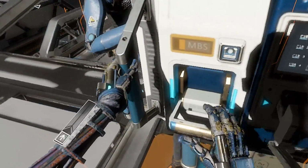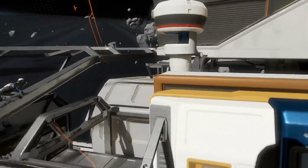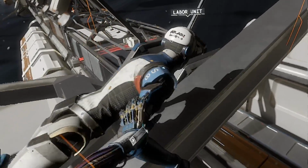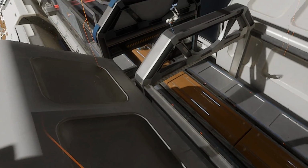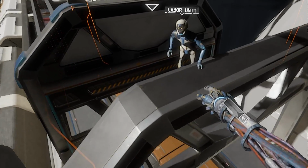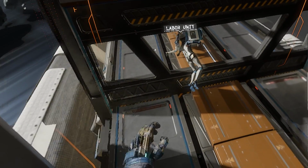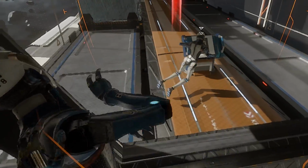Grid stabilized. The control hub in that area is back online. I've re-established contact with the Labour unit manning the line entrance below. He should open the door for you. Attachment detected. Echo unit identified. Telemetry service entrance.